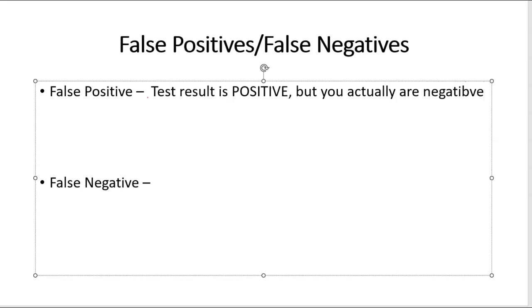So that's like saying, okay, I take a test, it tells me that I have COVID, and so I stay home and I isolate so I don't get anybody else sick, but actually I don't really have it. I don't have COVID, but my test says I did.